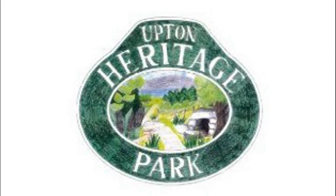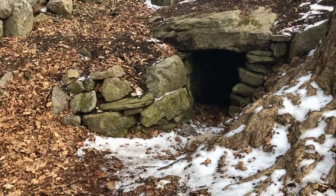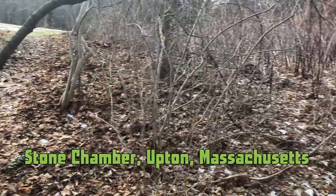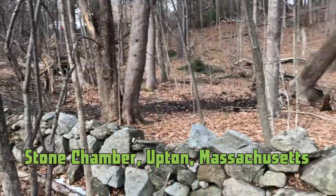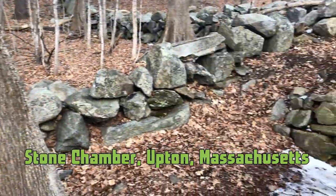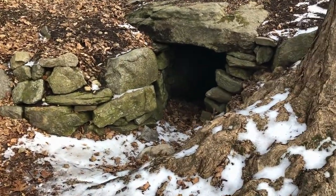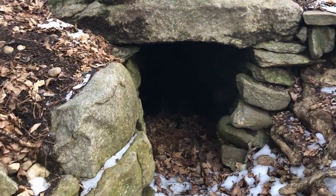A bit further south, we find a very cool beehive or dome-shaped stone chamber in Upton, Massachusetts, in the Upton Heritage Park. The chamber, flooded by snow melt, is a little challenging to visit in winter. Let's look inside.